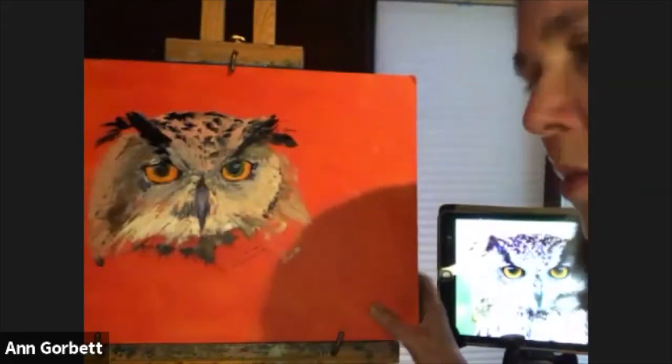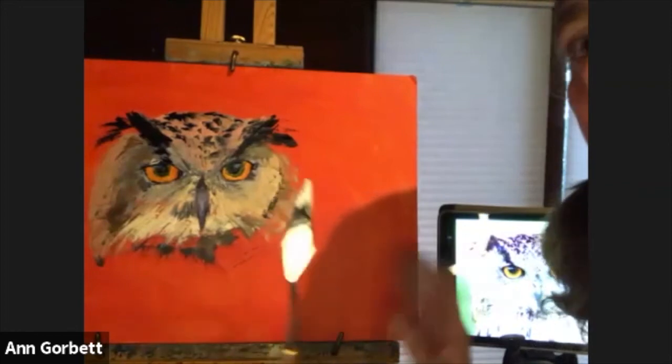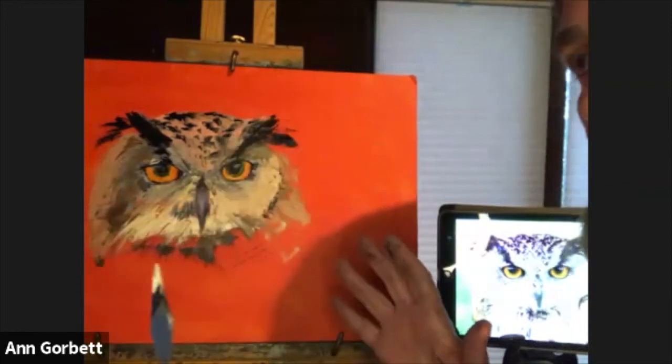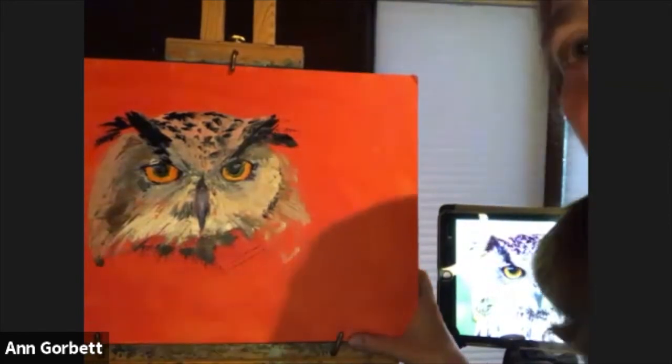Is the board able to handle the palette knife better than a canvas would? Would a canvas's flexibility cause a problem with your mark making? Yes. Thank you for asking that question. That's one of the reasons I almost exclusively use boards, except for the very large paintings, because obviously if you did a large painting on board, it would be very heavy. And expensive. And expensive, yes.